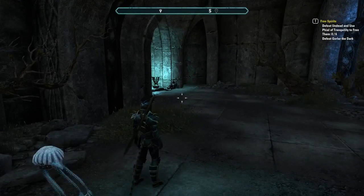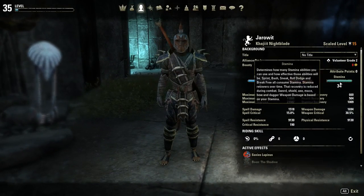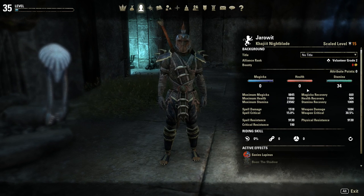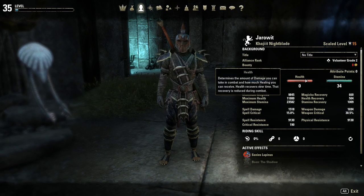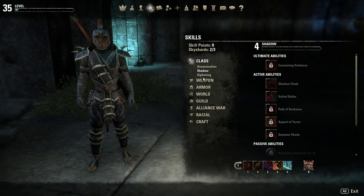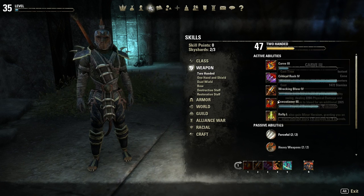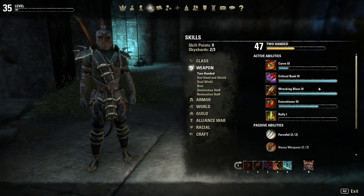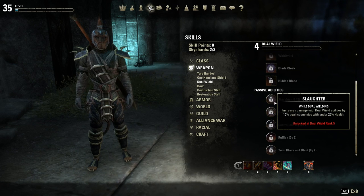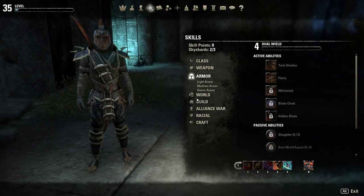So I want to show you something. If you guys notice how badly this is screwed up, let me know. I'm putting all my points into stamina, nothing else, which I don't like, but everybody in this game seems to min-max. So I didn't put anything in health, for example. Now, my skills: I have nothing in class skills. They all use magicka, which I don't want. So I went with two-handed weapon, and I don't know if two-handed is really a good way to go. A lot of people dual wield. That seems to be the preferable way to go. I don't know. You guys tell me what you think.